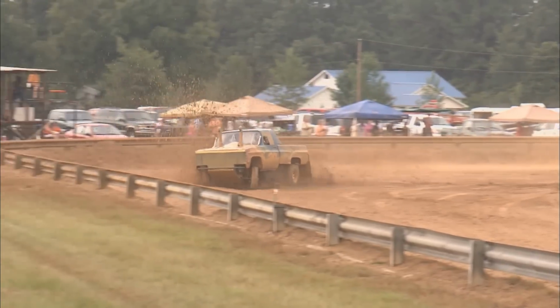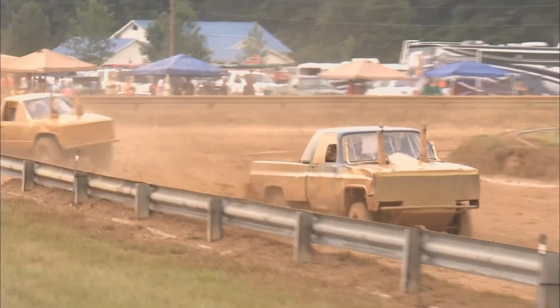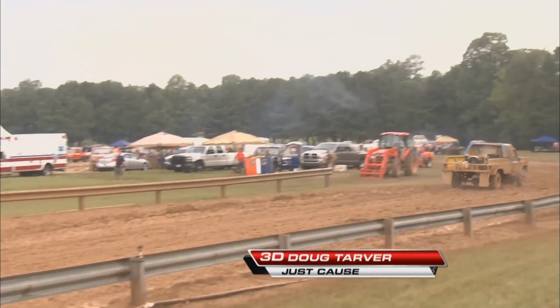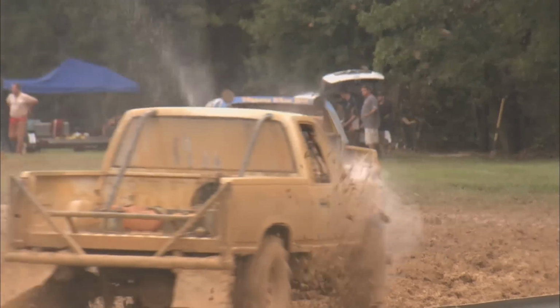And we also heard him mention you've got to be smooth. You also need vision. You can see the windshield wipers working well there. There is a guardrail here now, so that will keep him on the course. Doug does a great job of adjusting that speed and then sails out across the stripe.